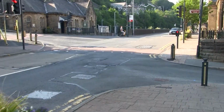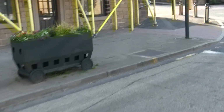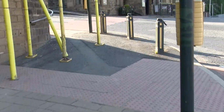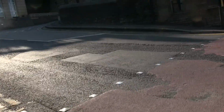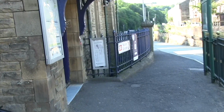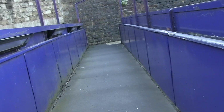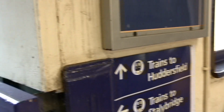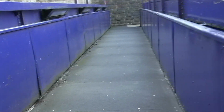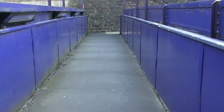Right, the train station is just here now. See if we can cross over. There's only one way in, isn't there? Right. There's a booking office in there. Right, now Stalybridge, Huddersfield. Sorry, Huddersfield. Hang on a minute. That's weird. Stalybridge in Manchester. Right, fine. I get that.